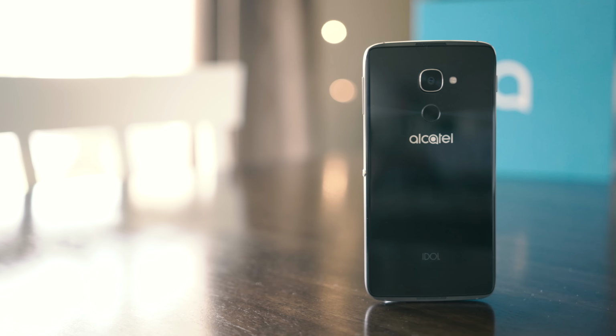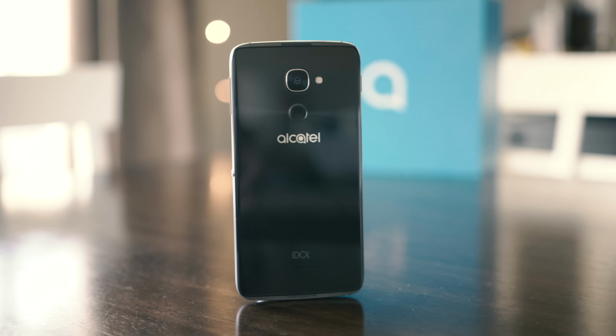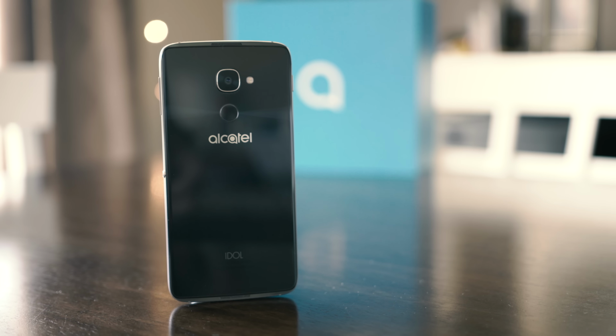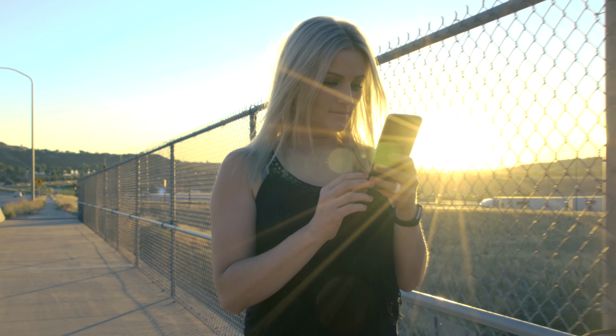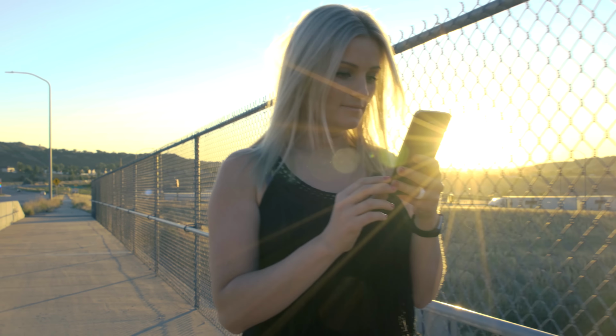Alcatel is packaging the Idol 4S with VR goggles to bring virtual reality to you right out of the box. Now everyone can enjoy 3D games, videos, and other VR applications without having to purchase anything extra. The cost of this bundle is right up front and you get everything right out of the box.